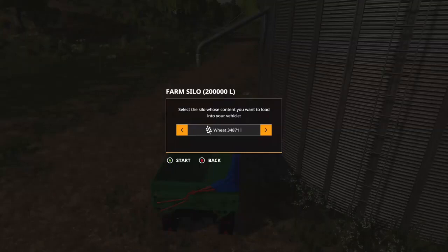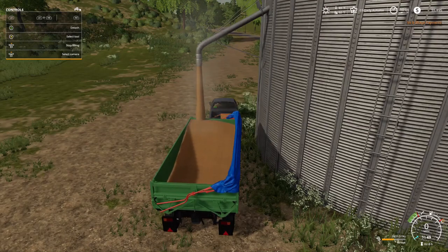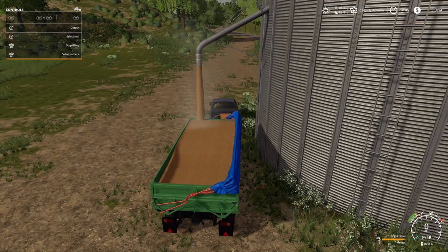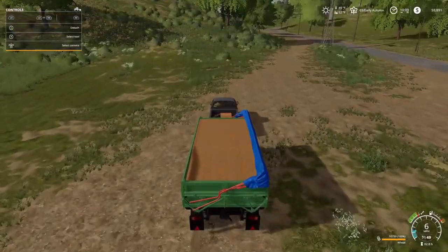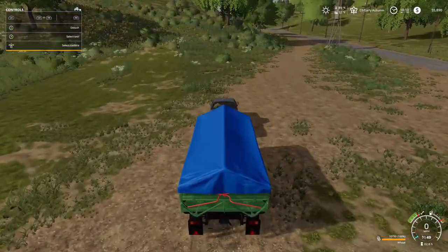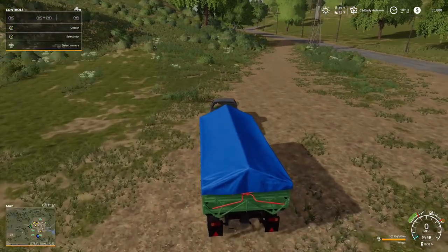Now, let's see if I can get my wheat out. Okay, wheat. And it was at this moment that I realized that there was more than just wheat in my silo. I thought my silo could only hold one thing, but I found out that it could hold a bunch of stuff, and not only can it hold a bunch of stuff, but there was a bunch of stuff in my silo. So earlier in the year, when I was thinking that I was running really short of money, I could have been taking some of that grain to the different places to get some money. But I didn't know that. Yeah, so always check your silos. See what you got in there.